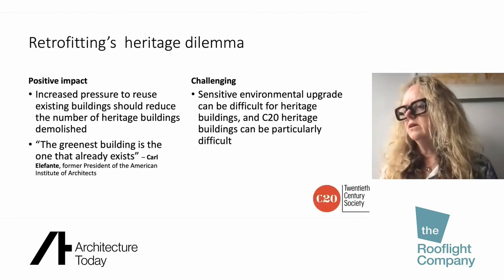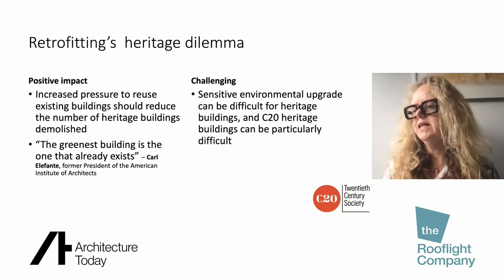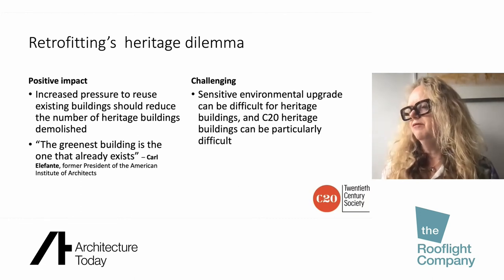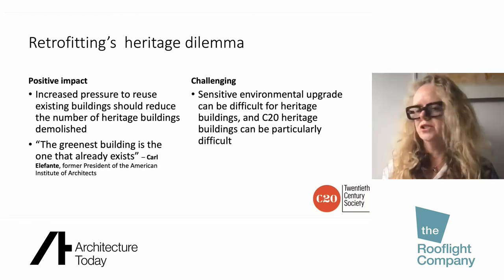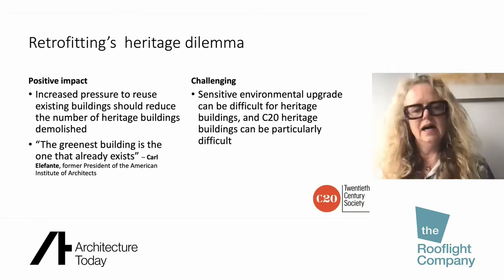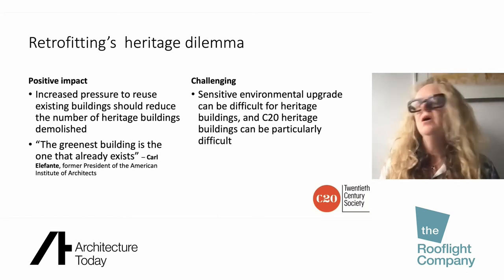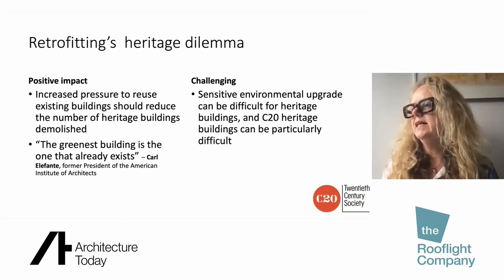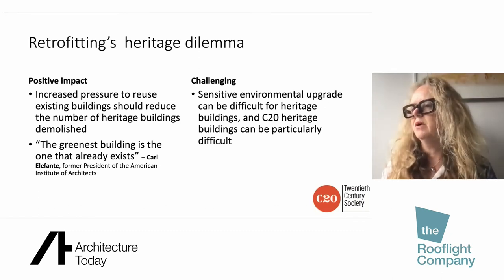However, we think there's still a long way to go in terms of practical research into the methods of upgrading buildings and meaningful methods of quantifying the sustainability credentials of individual projects. And I think that at the moment we're in a position where retrofit is simultaneously having both a positive and a negative effect on heritage outcomes.